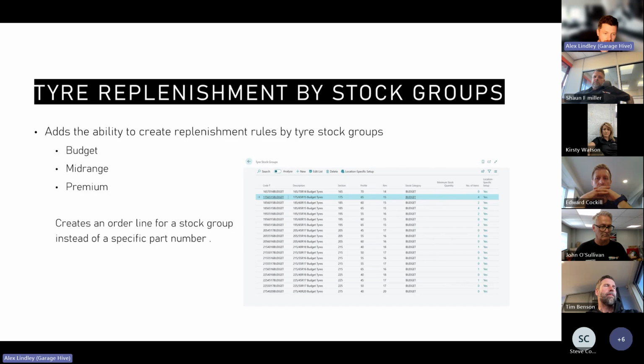It's something that has been a long time coming. So when it creates an order or it recommends an order, it will recommend an order for a stock group instead of a specific item number. I'm quite excited about this feature. It has been a long time coming.